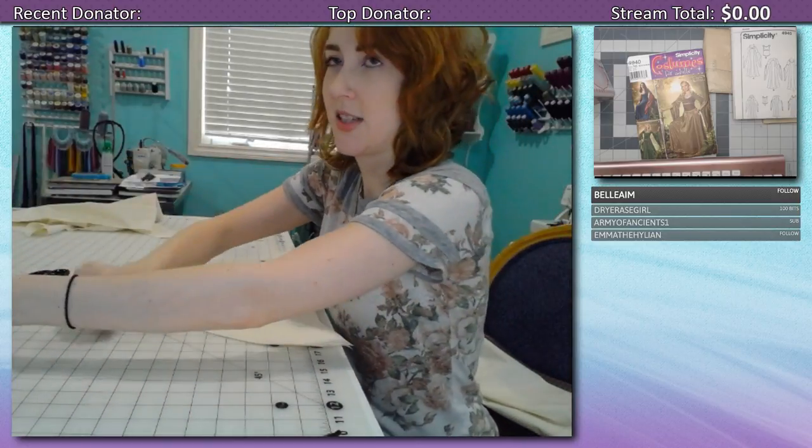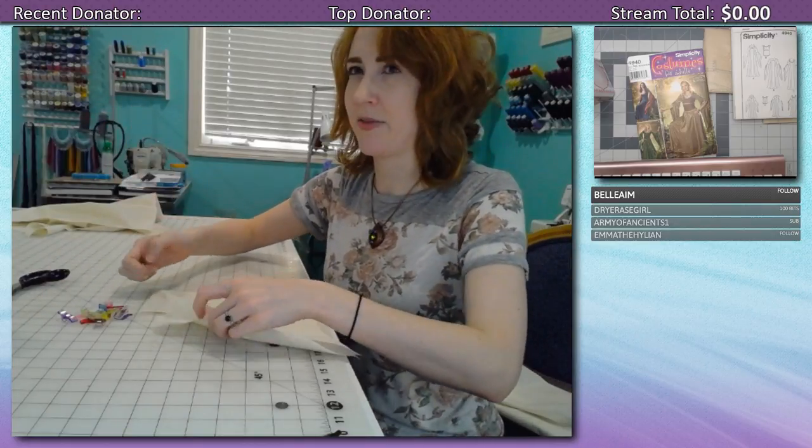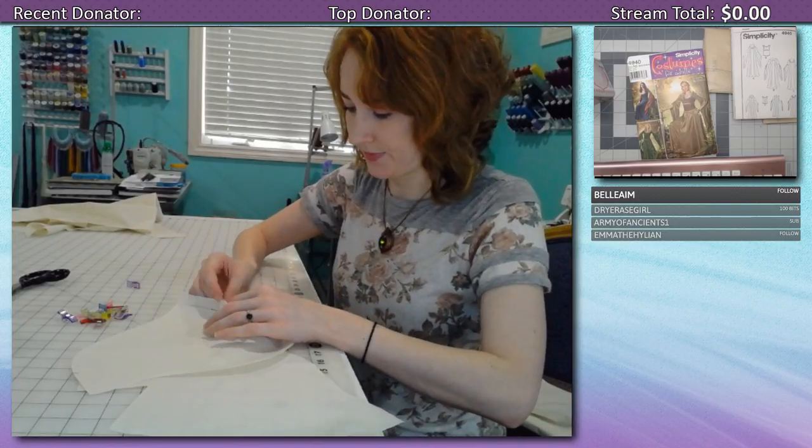All right, more clips. So I talked about this last time, I'm sure, but I really like using these little plastic clips instead of pins because it creates less distortion in the fabric. It makes everything go together really nicely.